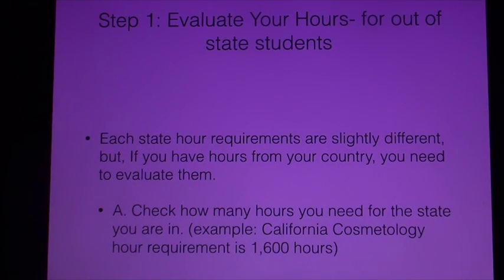Your step 1 would be to evaluate your hours for out-of-state students. Each state's hour requirements are slightly different, but if you have hours from your country, you need to evaluate them. First, check how many hours you need for the state you're in. Example, California Cosmetology requirement is 1,600 hours. If you have less, then you need to go to school, but you can still evaluate your hours, combine them with the ones you have from school, and you can get your test.